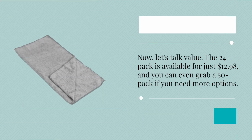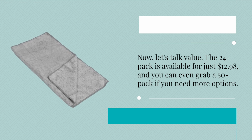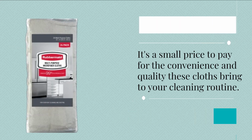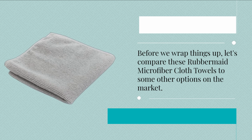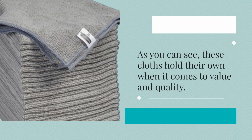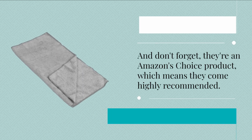Now, let's talk value. The 24-pack is available for just $12.98, and you can even grab a 50-pack if you need more options. It's a small price to pay for the convenience and quality these cloths bring to your cleaning routine. Before we wrap things up, let's compare these Rubbermaid microfiber cloth towels to some other options on the market. As you can see, these cloths hold their own when it comes to value and quality. And don't forget, they're an Amazon's Choice product, which means they come highly recommended.